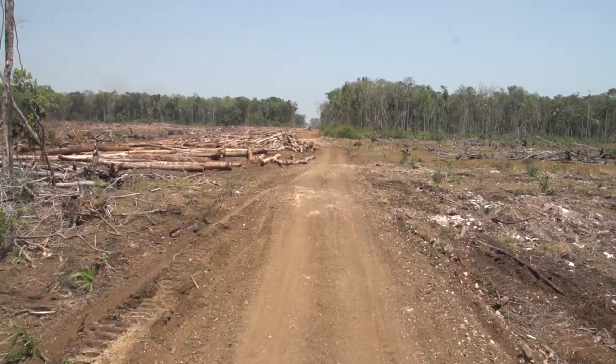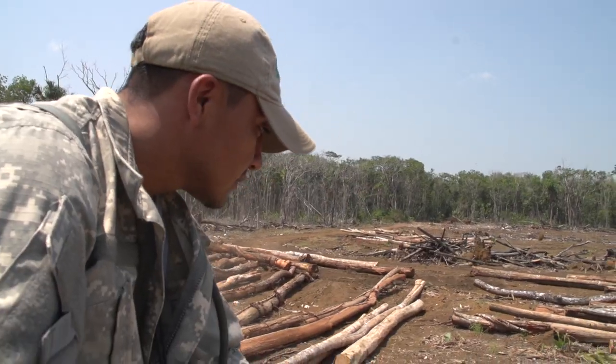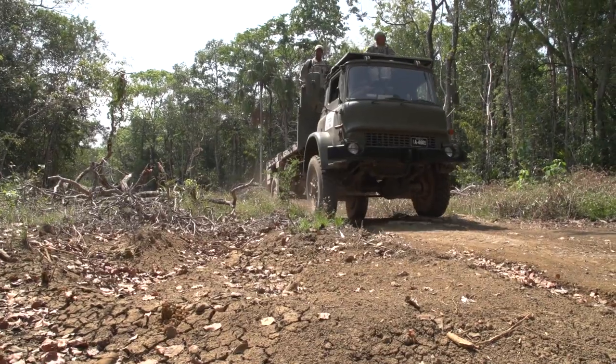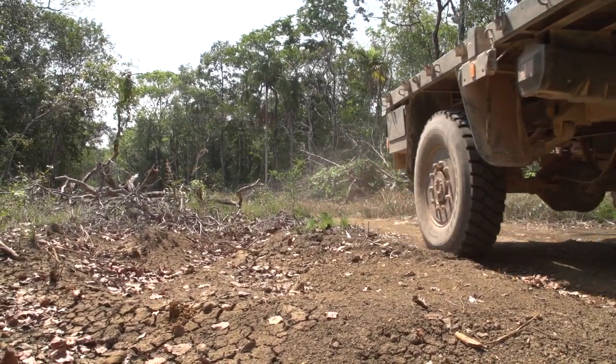True to its mission, CSFI accepted this challenge and now proudly protects, through all three reserves combined, more than 235 square kilometers of tropical nature, more than 1% of the total area of Belize.